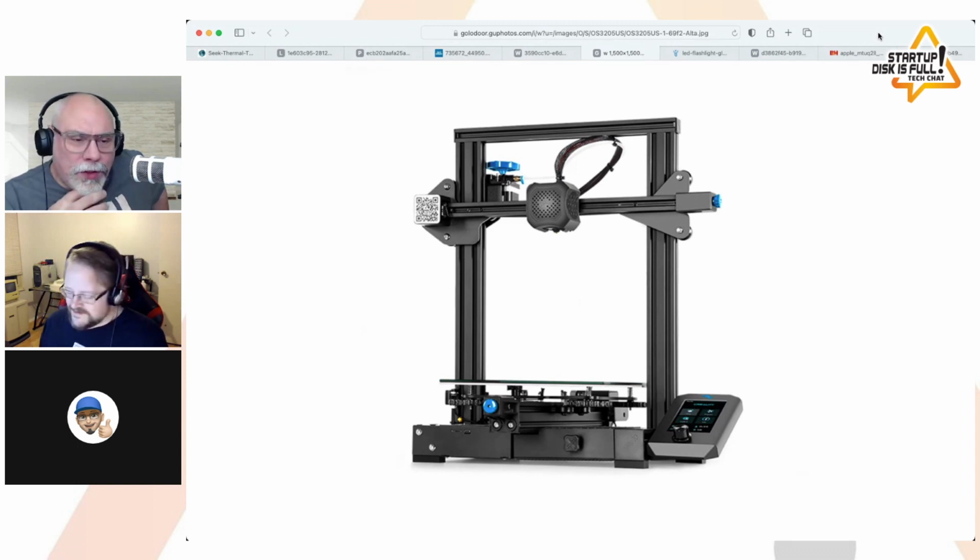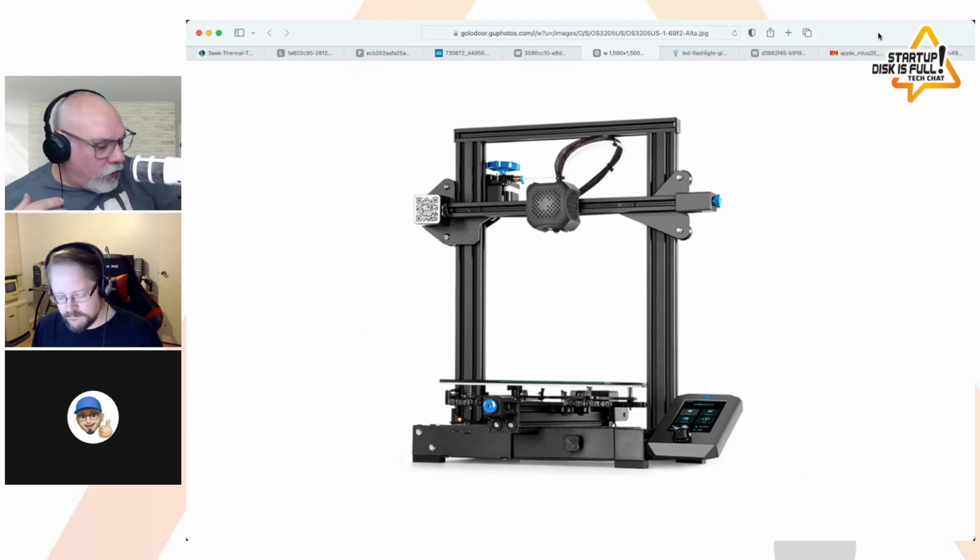If you're using this as part of running a business or prototyping things, then I definitely see it as a tool. One of the main things I use mine for is printing out brackets or enclosures for electronic devices that I sell. So in that regard, it's very much a tool because I'm actually using it to make enclosures. I don't have any here I'd show you. Oh, yeah, I do. Here we go.